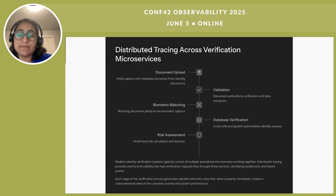Then we use the biometric matching service. Here, the user takes a selfie for face match, and tracing logs the image capture, comparison time, and the confidence score of the match. The next service is the data verification service. The personal info is verified against third party sources, for example government databases or credit bureaus. Here, the tracing records each external call and how long they took, helping spot third party delays. Last but not least is the risk assessment engine, where all the results are fed into a risk engine that calculates a trust score. Here, tracing shows how data flowed in, how rules were applied, and if any step triggered a risk flag.